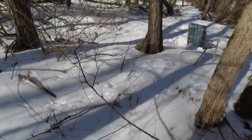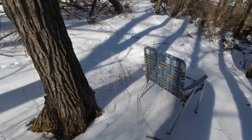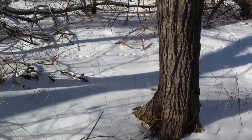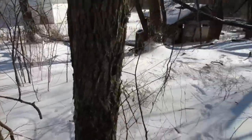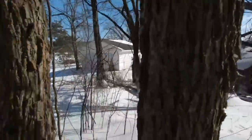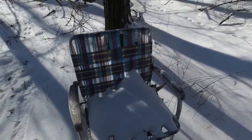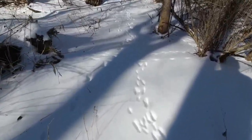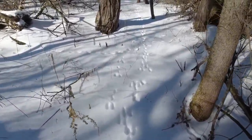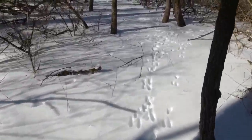Let's walk. Yeah, we have chairs situated throughout the woods near the perimeter of the property here, and they're all in different spots here in the woods, so we can look at things. Looks like we have some rabbit tracks here. Oh yeah, there's probably some good tracks out here.